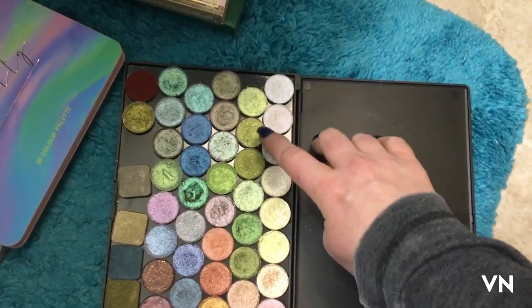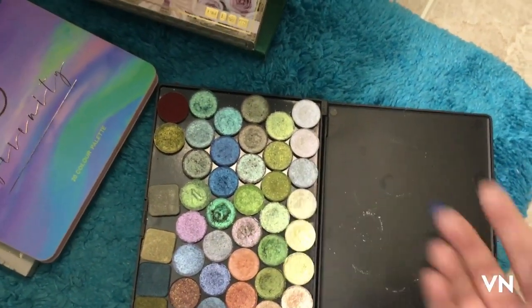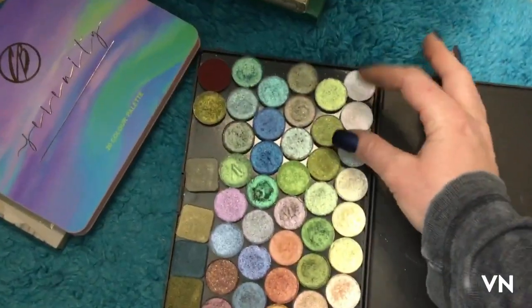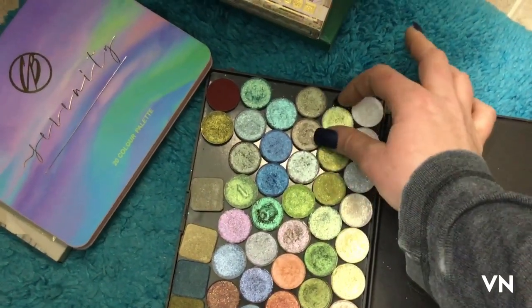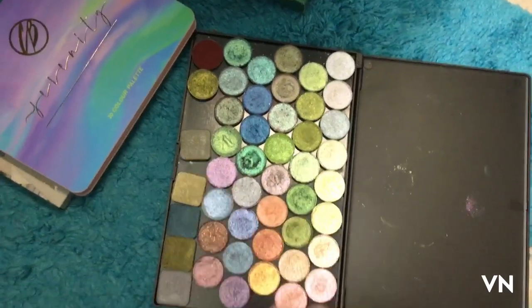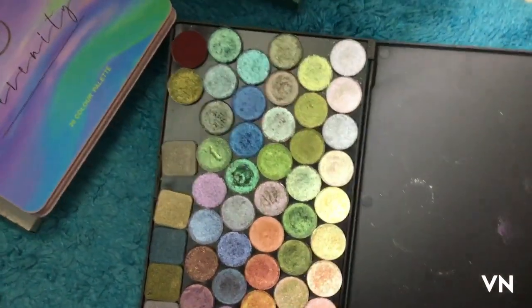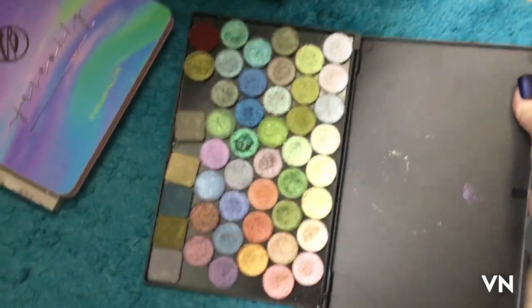You look at them in the pan and you're like, oh my god, these are so similar. I should swap. I can't actually pick any of these things up. But anyway, there's a few Nomad, one Terra Moons, and a few Makeup Geek. The rest are my Chaos Dirt, and I absolutely love them.